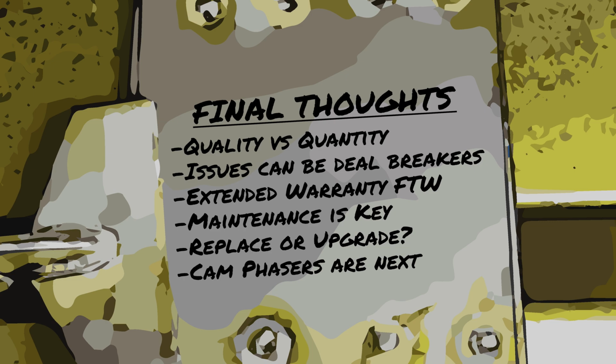My buddy Joe got cam phaser rattle after me, and 2 weeks later he was mobbing around with new phasers. So if you can, just get the warranty for this truck. When it comes to maintenance, I probably waste a lot of money in unnecessary intervals, which may or may not slightly improve the longevity of certain parts of the vehicle. I do believe, though, that if you're modifying the vehicle, you are automatically making it less reliable, so you will need to do more maintenance.